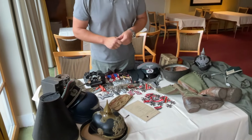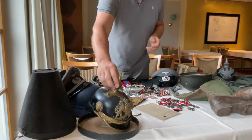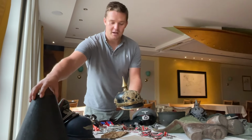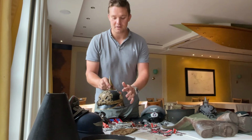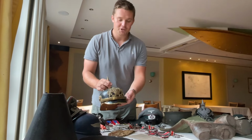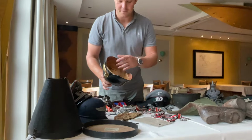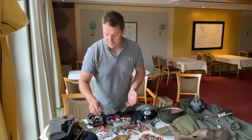A very typical stuff that you can still find in Germany are, of course, spike helmets. This is a Bavarian spike helmet. Comes in the original box. It's for a police officer. See, the cockade is still in place. It's missing on the other one, happens sometimes. Bavarian shield on the front. Of course, the interior still complete with the full lining. All original, unmessed-with spike helmet.